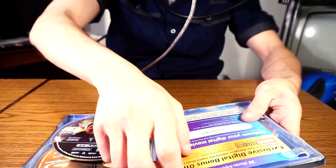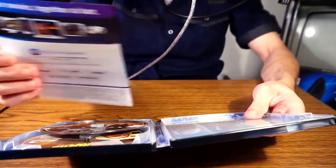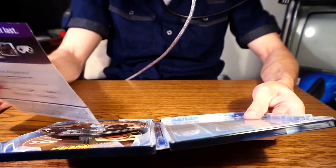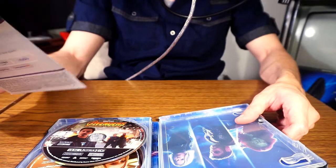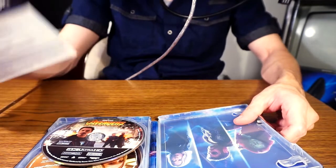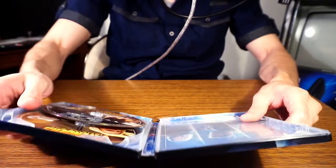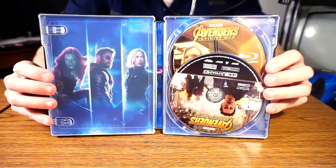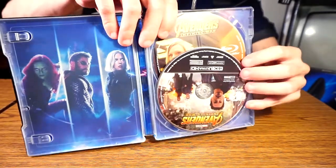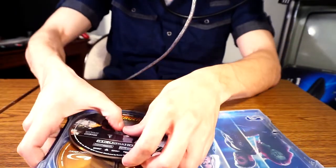So let me see if I can safely just take out the digital code, which I am likely going to keep. I know I sometimes tease the idea of possibly giving it away, but this is Infinity War, guys. I'm sorry. Gonna move that to the side, and then a little description on how to get your digital film. And then as we remove that, you get an inwards look at the inside of the Steelbook. So we have the 2 discs right here. They played it pretty safe when it came to the labeling.